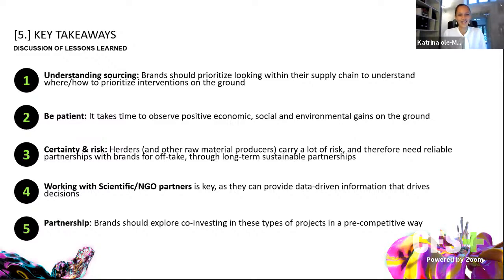Shantsa, I think, has also illustrated this point very well, which is the importance of working with scientific communities, NGO partners, and so on, because the work that we're talking about that has to happen on the ground really requires a very rigorous approach.